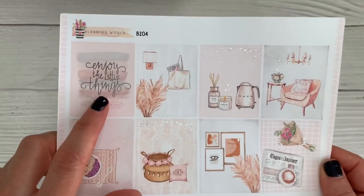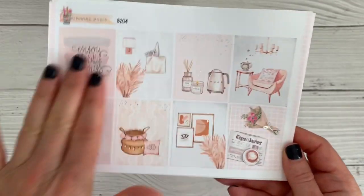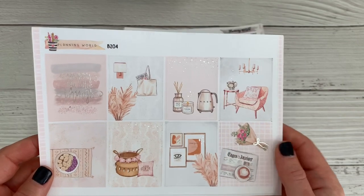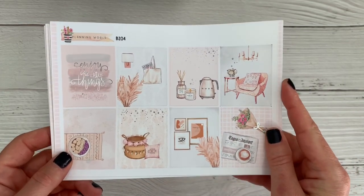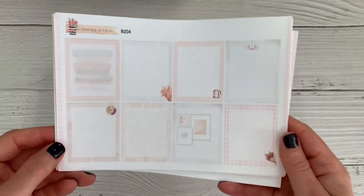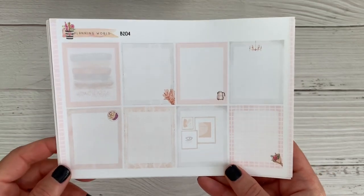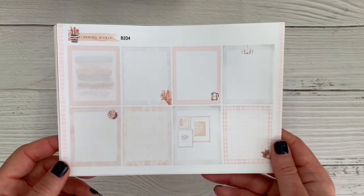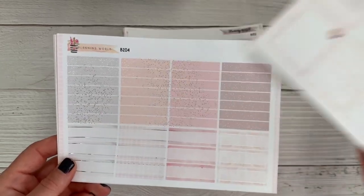This pretty box here says enjoy the little things, and I absolutely love everything about the 8 full boxes on this page. Her paper is a premium matte, and it is super smooth and buttery, and that is definitely my preferred paper choice. The next page has 8 full boxes that do not have heart checklists or anything on them, which I really appreciate because I tend not to use those very often. So it makes these a lot more functional, and I really like them.